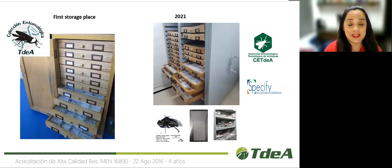We started with a drawer containing 10 cornered boxes. Now we have an adequate facility that allows us to hold approximately 124 boxes under controlled environmental conditions. We house specimens pinned or preserved in alcohol and their DNA samples. We manage all the information, data, and biological records in specialized software.